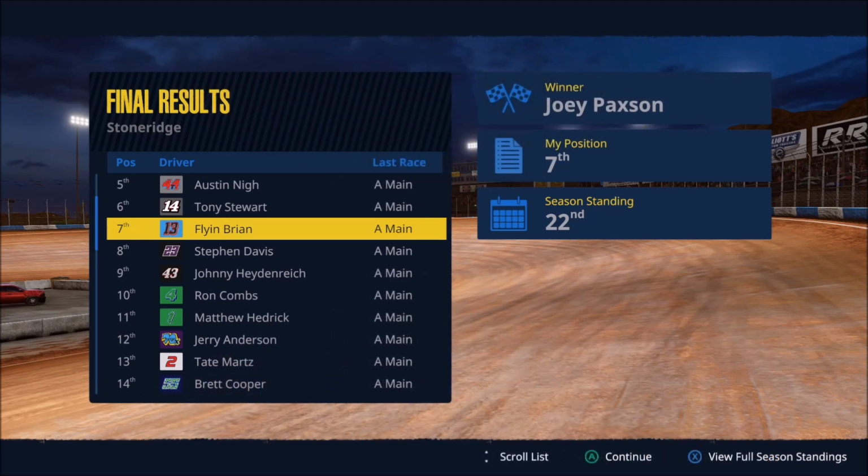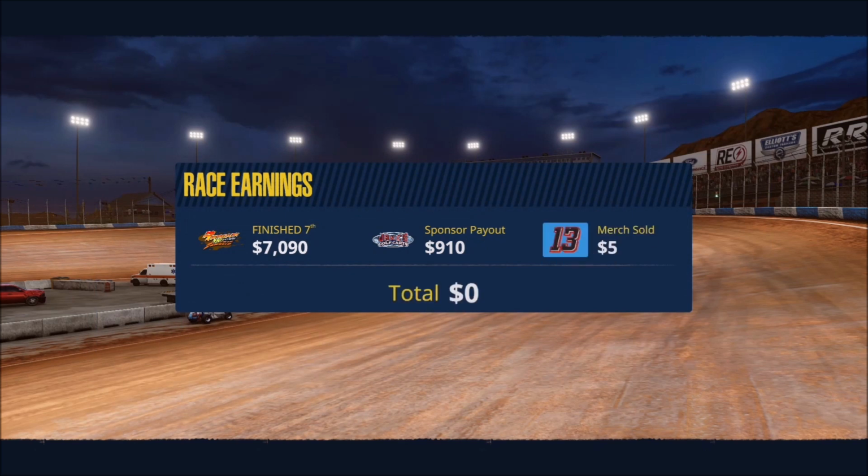So our final results for Stoneridge are 7th position. And that moves us up to 22nd in the overall season standings. Let's move forward. Wow, $7 grand. Oh, that is awesome to see. That's a total of $8,000 that we made in this event. Plus, remember, we're going to get to sell those old tires as well coming up. So that's going to give us even more money and get us even closer to our goal of upgrading that engine.